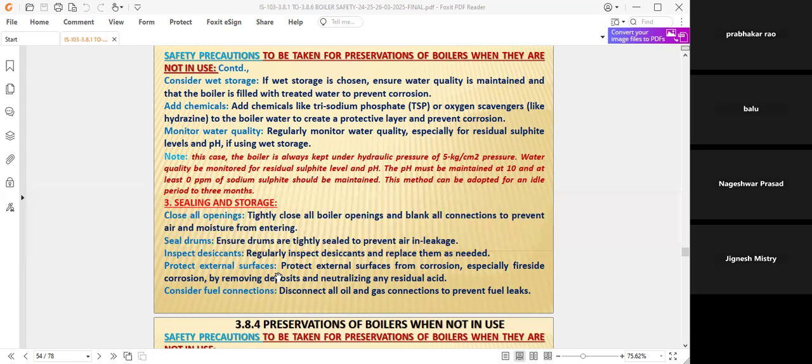We always use dryers, or what is called lighting, so that in any winter conditions or winter seasons, moisture will not take place outside the boilers also. It depends upon the season. So tightly close all the boiler openings and blank all connections to prevent air and moisture from entering and going out. From outside, it should not enter inside, and from inside, it should not go outside. That is very, very important.